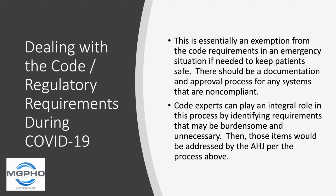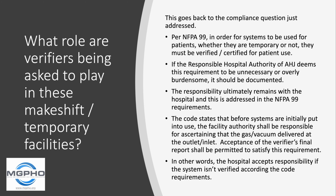And then we can play an integral role in the process by identifying what those requirements are and which ones might be burdensome and unnecessary, along with the ones that are absolutely going to be necessary. And then those items need to be addressed by the AHJ, which could be the responsible facility authority at the hospital in these cases. So what role are we as verifiers being asked to play in these makeshift temporary facilities?